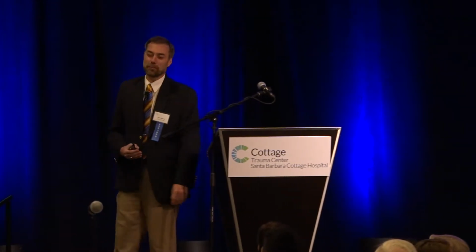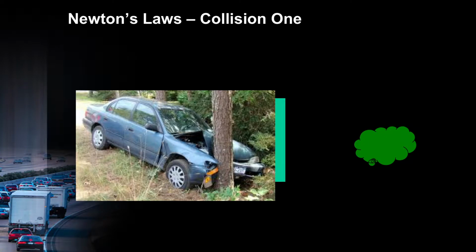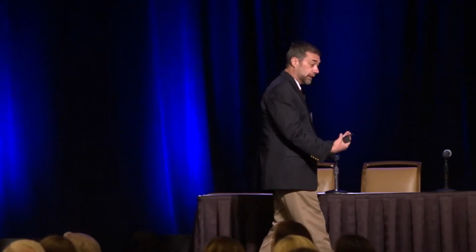Now we're going to put this car into motion, and it's going to hit a tree. All right, and you can see our very advanced tree up there as well. If we put it in motion, the car moves forward and it hits the tree. That's collision number one. So the first collision is the vehicle striking whatever it strikes. Now again, according to Newton's law, it's going to remain in motion until an external force acts on it. So at this point, the tree acts on the car and the car comes to a stop, right? So that's your first collision.